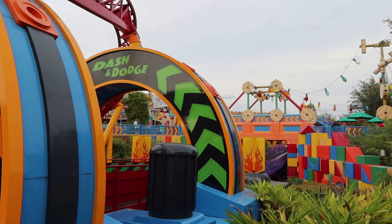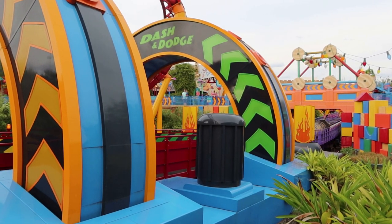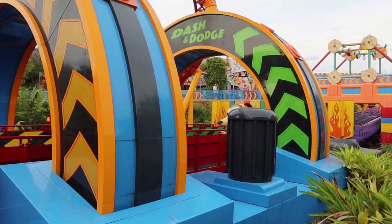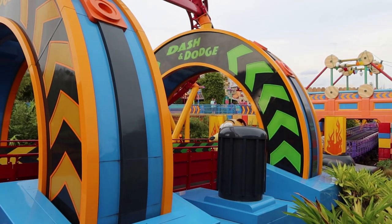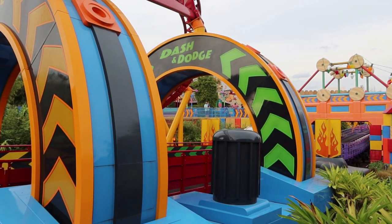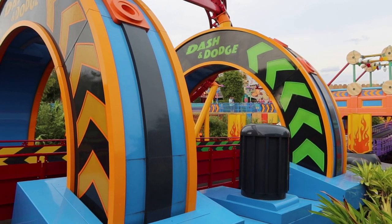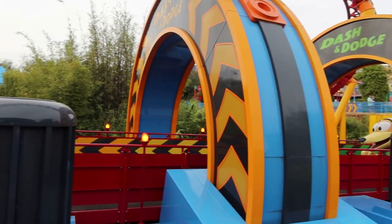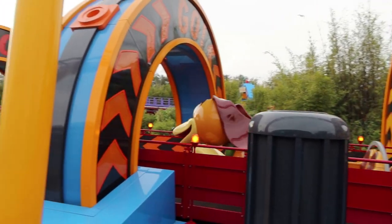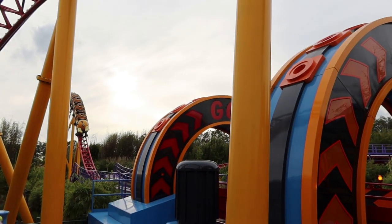Here it comes. Here we go. There he goes, up, up, and away.